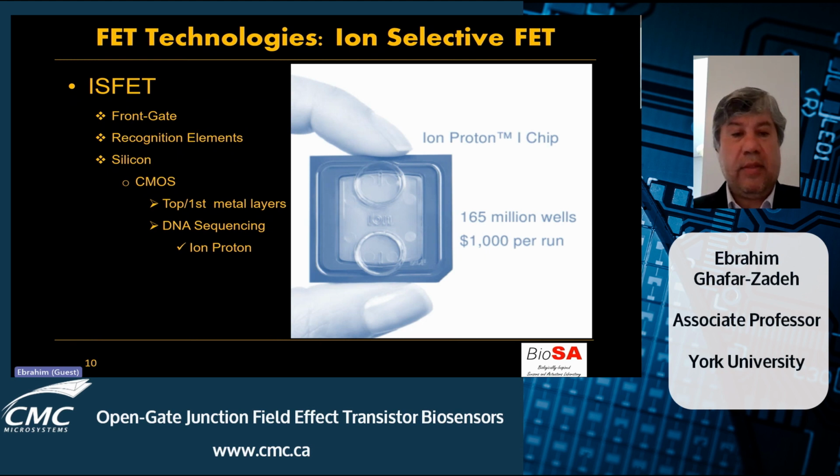This device has already been commercialized. Ion Torrent has commercialized this device. This is one of the versions of this device that includes more than 165 million wells. The advantage of CMOS for a large number of sensors has been shown very clearly in this specific product. The fact here is that CMOS is still considered one of the important platforms, but the main issue we have with CMOS sensors is the silicon area. Using CMOS limits us to very, very small chips, which can be used for specific applications. So the idea is how we can increase the sensing area, and Open-Gate addresses this challenge.